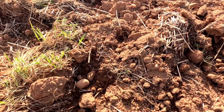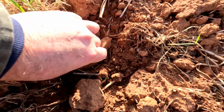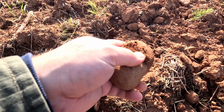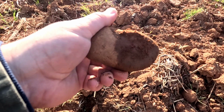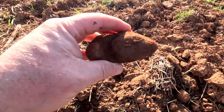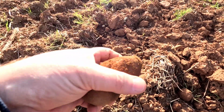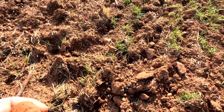Alright, came back out here a couple days later. Here we got another river rock that shouldn't be out here in this field. So possibly gathered to be used as a hammerstone. That's pretty much what any of these are out here.